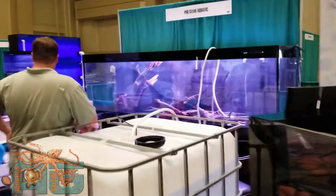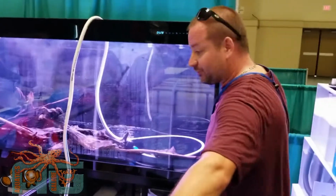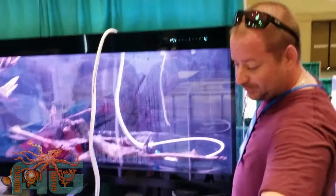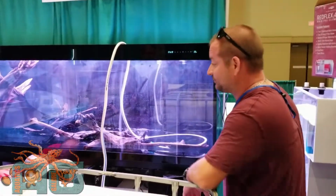All right, guys, we got water going in. Yep. We're filling her up. Gonna look pretty sweet set up. It's gonna take a little while to pump 500 gallons in here, but that's why we're here early.